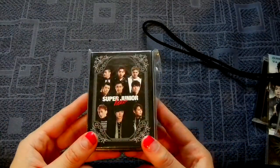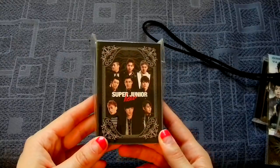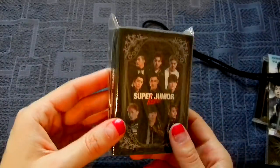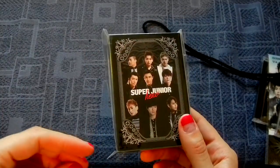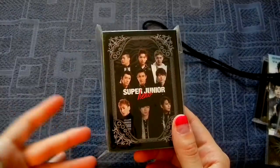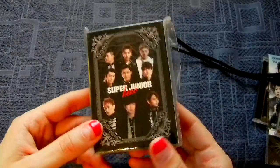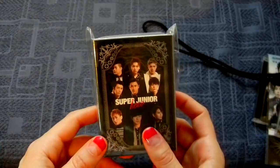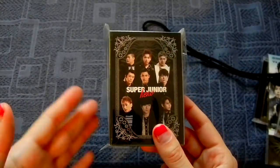Guess what? They had another concert. It was Super Show 5 in Tokyo, and it is a playing card, music card set. So basically it's a playing card set which included a music card, and you can download the album, so digitally. So it physically doesn't contain the album, but it also came with random joker cards of the members, and it's from the concert, and it's technically the album.